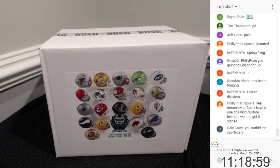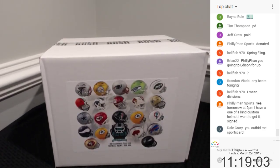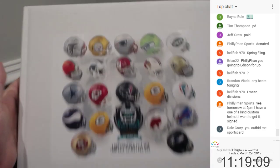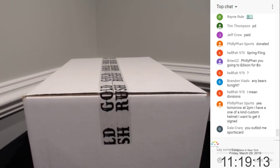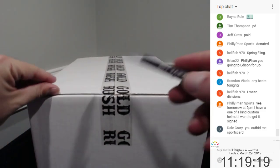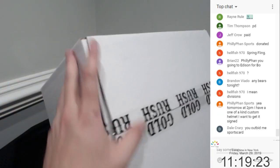You got Bibby Sports Card. Sports Card got you on this one. Hey, Derek's a Broncos fan, man. Derek's been with me for a while, too. All right, here we go. You Broncos fans, you guys are everywhere. I'm trying to arrange going to Colorado here in August. It's looking like possibly. We'll see.